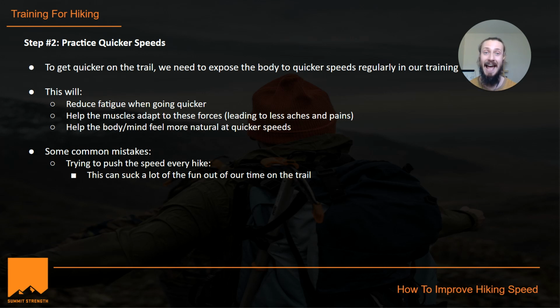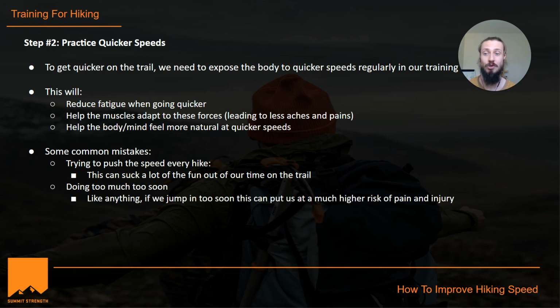And the drawback is, if we don't feel like we're getting quicker and quicker every time, we can start getting really negative on ourselves. So trying to push the speed every single hike can work, but I'm not a massive fan of it. On top of that, the other big issue is a lot of people just do too much too soon. Like anything with our training, if we jump in at the deep end and do too much too soon, it's going to greatly increase the risk of pain and potentially injury as well.